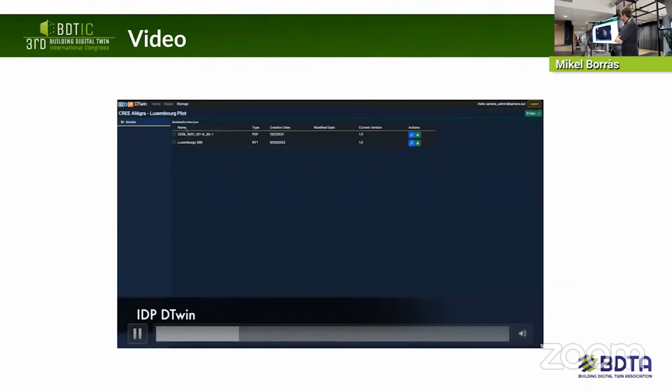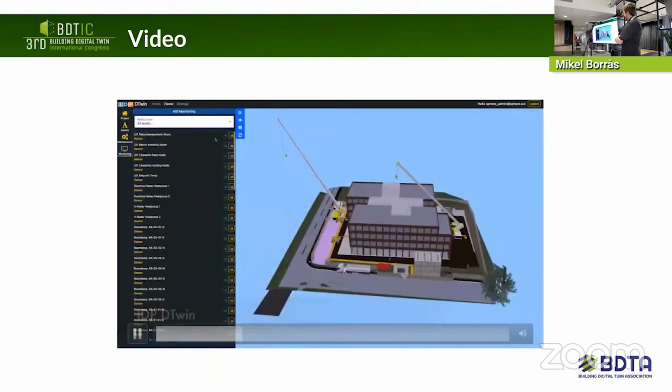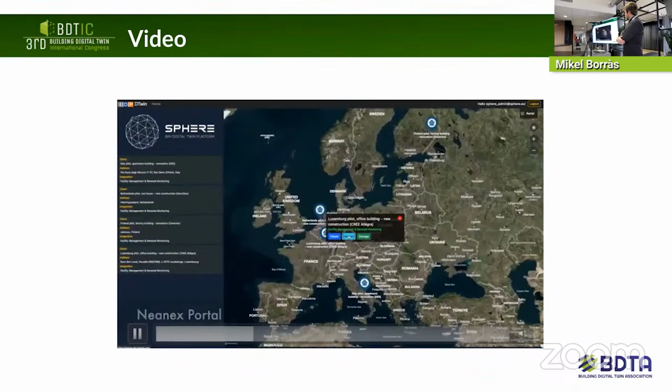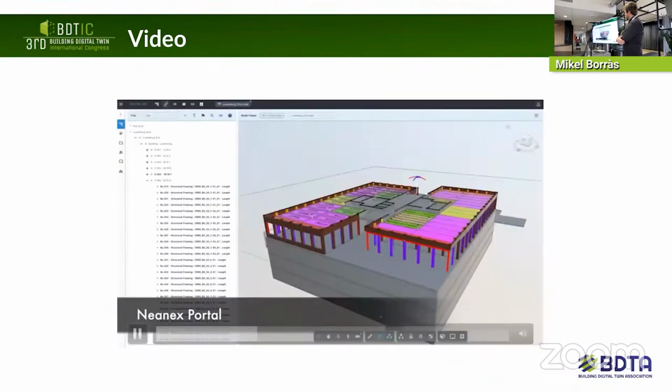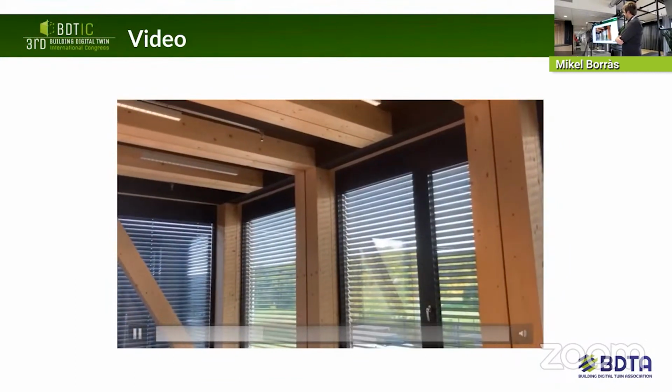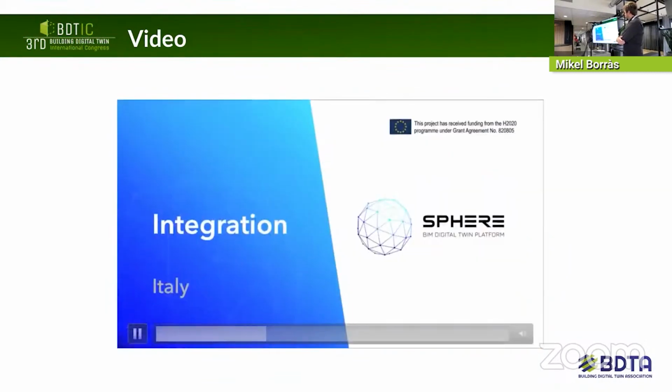First, there is storage with BIM models. Monitoring data is read from the building automation system, and locations are marked. Modeling data is also in the Neonex portal. The building is made from hybrid elements from concrete, metal, and timber units. In Italy, the monitoring data comes through Motus.